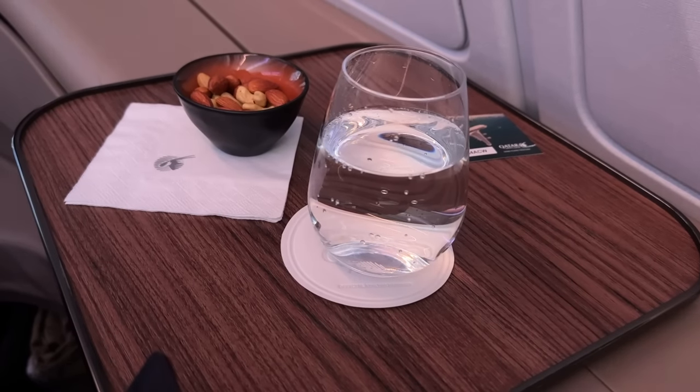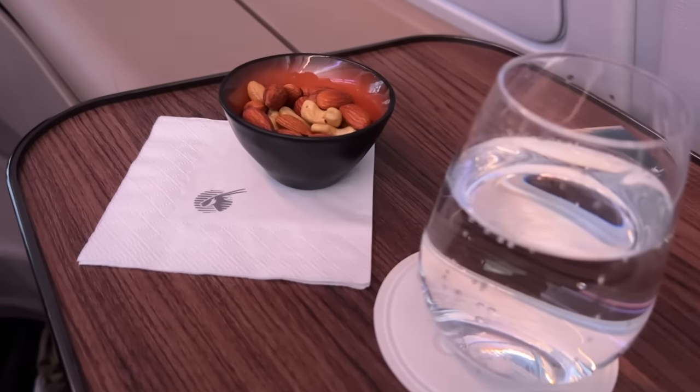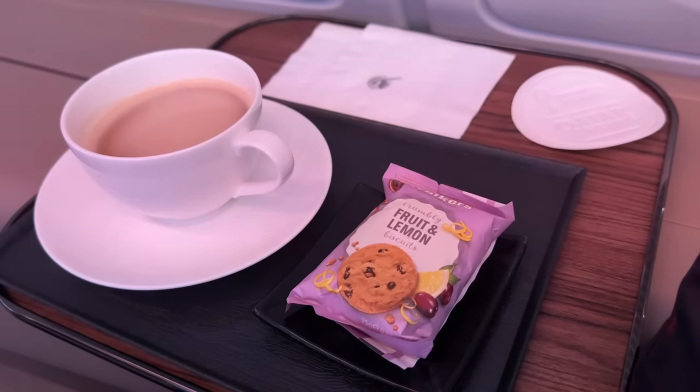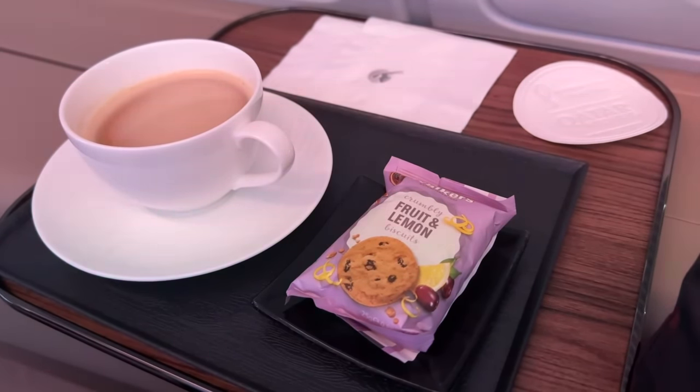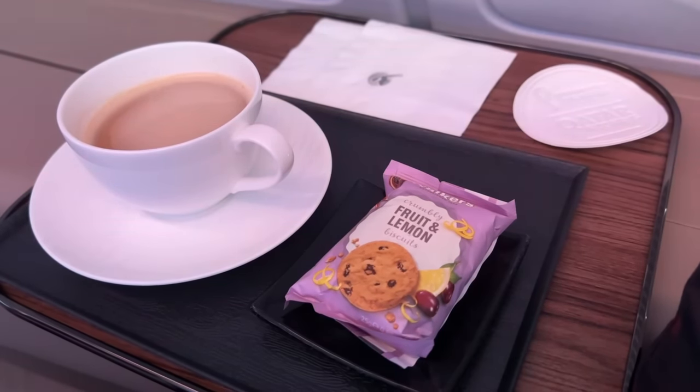After that, it was snack time. I went with a sparkling water as my choice, along with my bowl of nuts, but after that was time for our hot beverage. I went with my absolute favorite, the Karak Chai Tea, which came with a million choices of cookies. I ended up going with the fruit and lemon cookie, which complemented the Karak Chai perfectly.